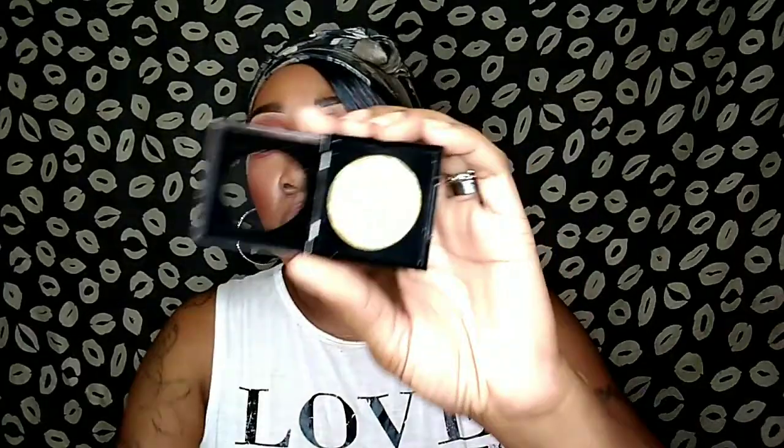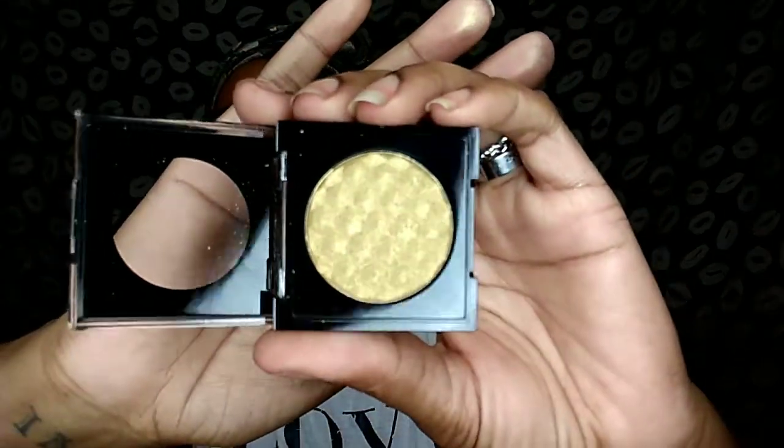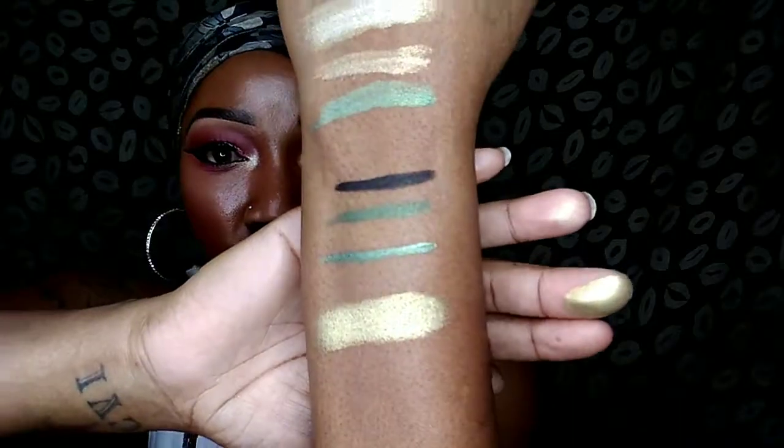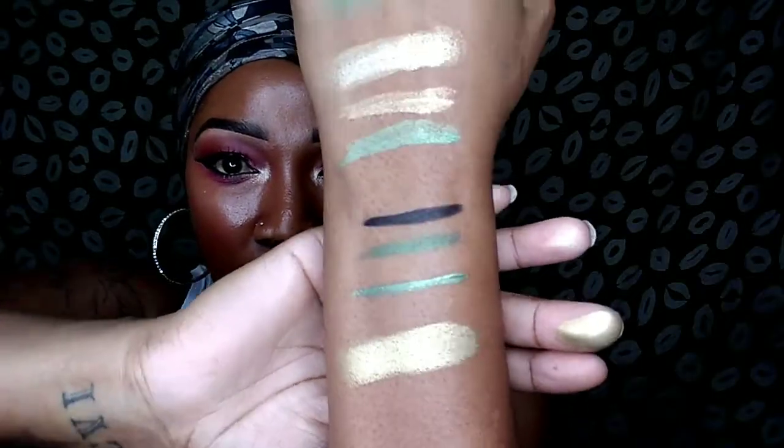All right, and last but not least, you guys, is the one that I have been waiting for, the eyeshadow. This color, oh, let me just show you guys. Look at that color. Oh, I love a good gold. Like, I love a good vivid gold. Oh, Jesus. Look at this. Oh my gosh, this is so cute. Yes, yes, yes, and yes. Oh my goodness. Look at that gold. Oh, I cannot wait to play in this. Yes.